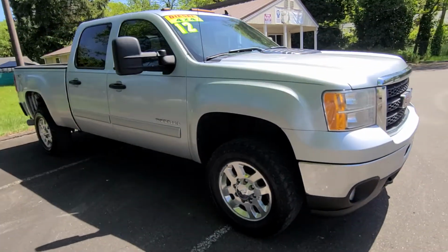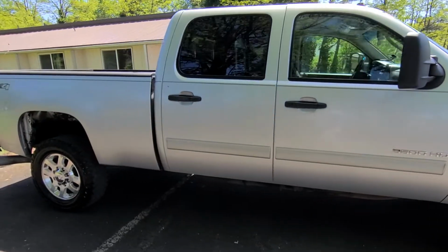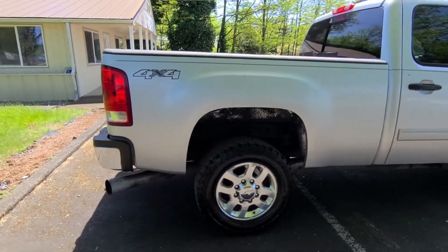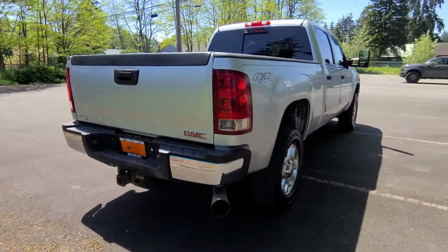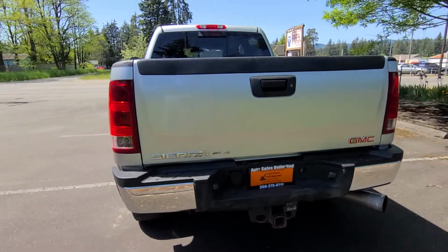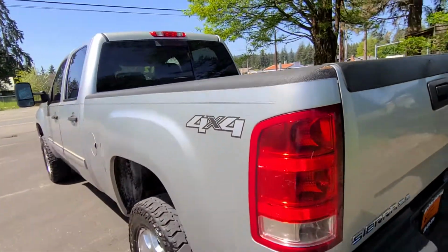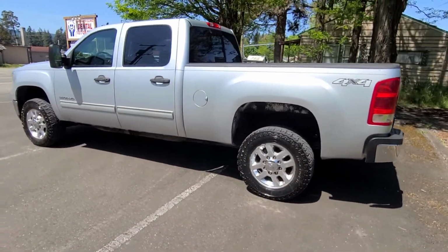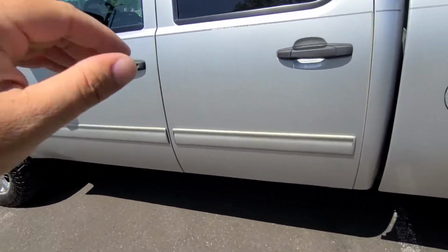Body looks really good. Crew cab. It's got a tow package. So this is a SLE model. And it does have rhino coating in the back. All right, let's start in the back seat.